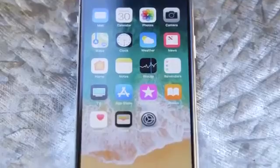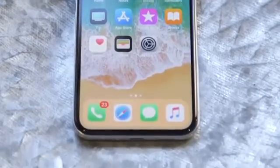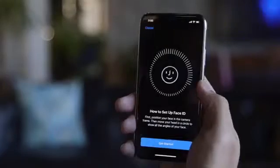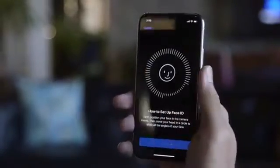There is obviously no home button on the iPhone 10, so you're going to be using your face to unlock this more often than not. And I have to tell you, I've been using this phone for about 12 hours, and it's been working incredibly quickly with the face unlocking. The setup process is a little weird. You look at your phone and you do the full circle with your head, and it's a little embarrassing to do in public, but aside from that, it does seem to work really well.